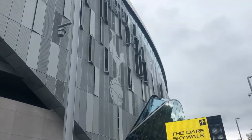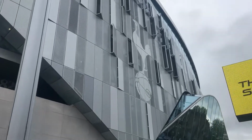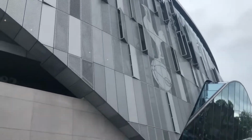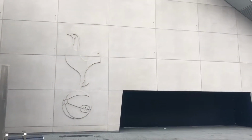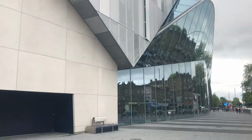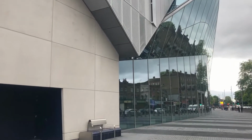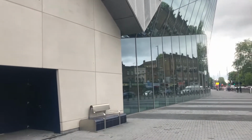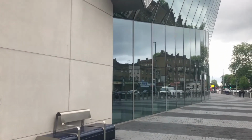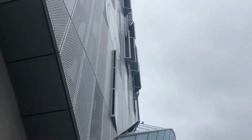Now, we're at London's newest football stadium, home of Tottenham Hotspur. Currently known as the Tottenham Hotspur Stadium. Hosts its first full season of Premier League games this current season. The last game of the season is tomorrow. And it is pretty impressive.